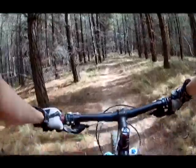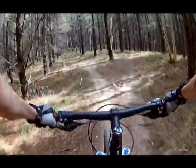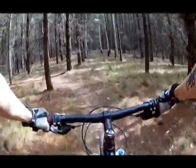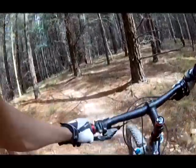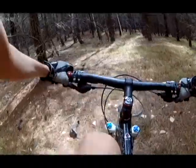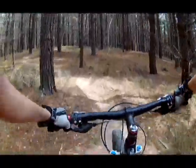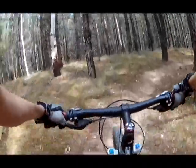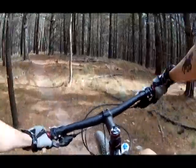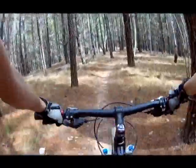I think we hit left because it looks more used. Where is it? No, I'm mistaken. I'm going to cut across here. It's right. I think left goes to a different track. Yeah, I was right. Right there goes to the road.